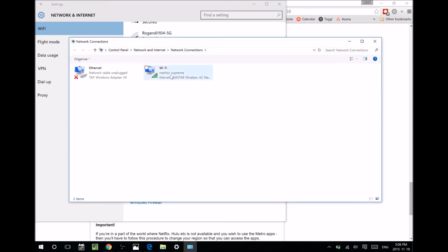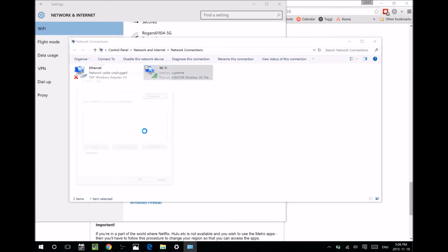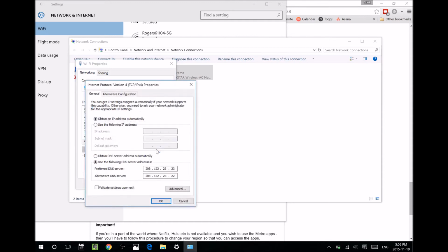Okay? And for me, I'm on Wi-Fi. If I was on Ethernet, I would use this one, but I'm on Wi-Fi, so I'm going to right-click on this and say Properties. And then I'm just going to look for the entry here that says Internet Protocol Version 4. Okay, Internet Protocol Version 4. And then click Properties on that.